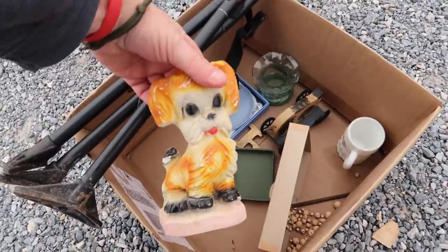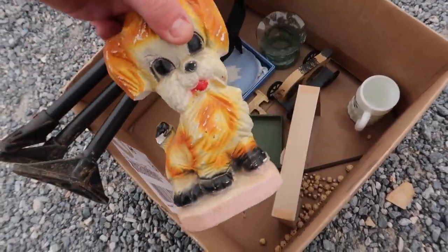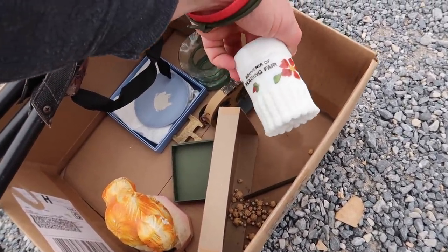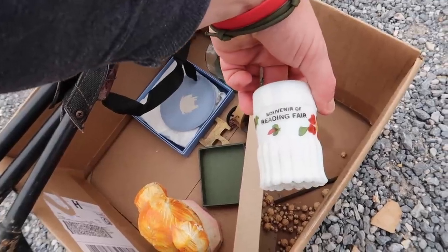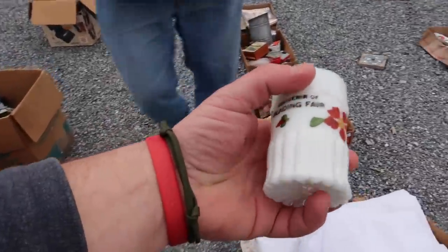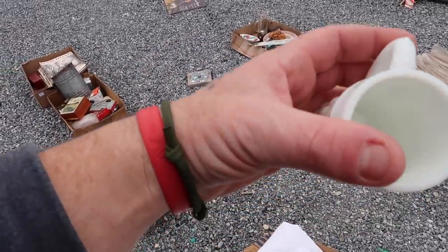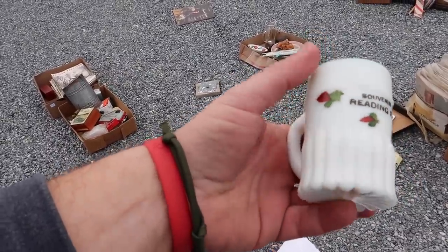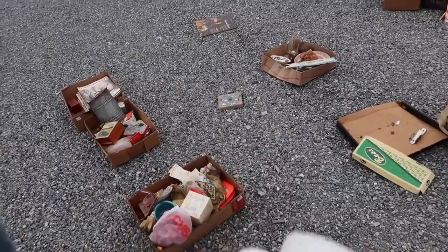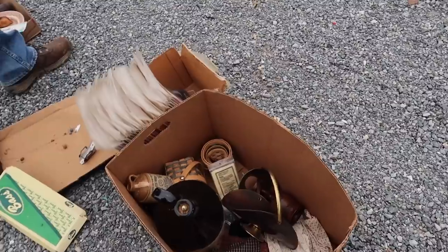I looked at this earlier. Still here. It's a shame it's busted, otherwise I'd grab it. It's adorable. This is an older piece, probably at least 100 years old. This souvenir Reading Fair. Yep. Hand painted. Early milk glass. Yeah, I'll grab that. This was in the box here earlier when I came through. Still here. I'll rescue it. I like it. What else we got in here?